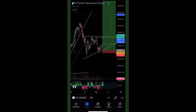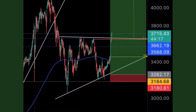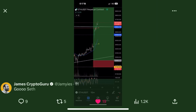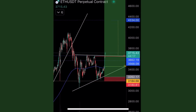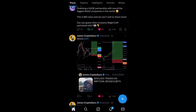Ethereum, also a huge move up on Ethereum yesterday. Look at this, breaking out of this rising wedge that I talked about for a while, bouncing perfectly off that support, activating our trade and bouncing up already massively in profits. You can see Ethereum just getting ready. If this trade plays out, the target is 4,334. I'll do a quick checkup on Ethereum.